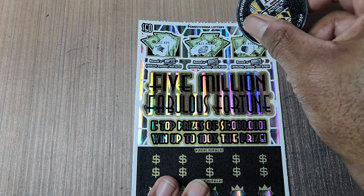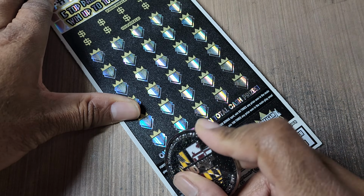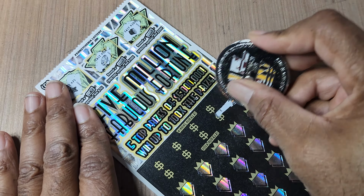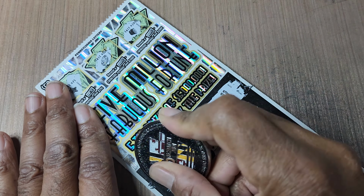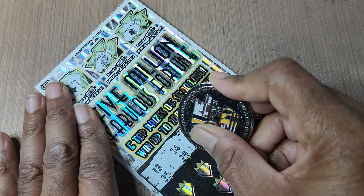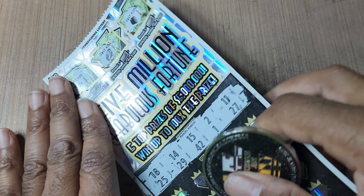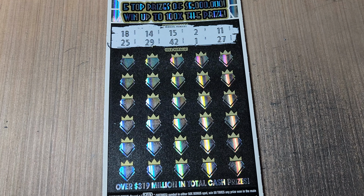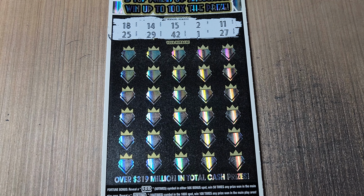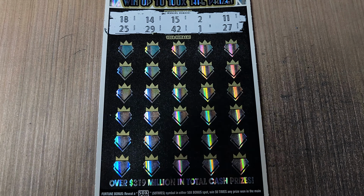Star, diamond, nope. All right, let's check the bottom. No multipliers on the bottom, so we are on our own. 27, 11, 2, 1, 15, 42, 14, 29, 25. I think I was all over the place with that. 18, 25, 14, 29, 15, 42, 2, 1, 11, and 27. All right, let's get that focus straight.